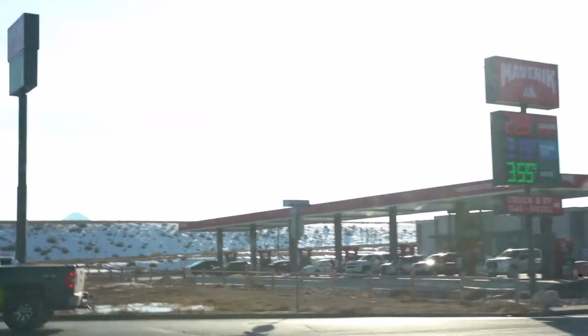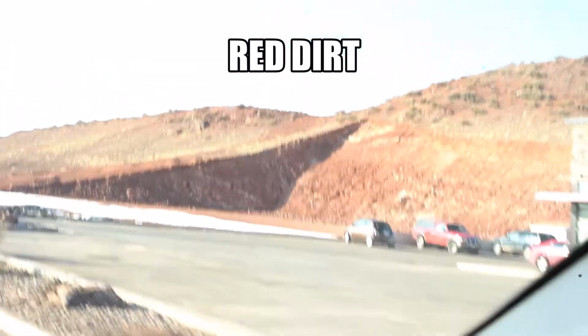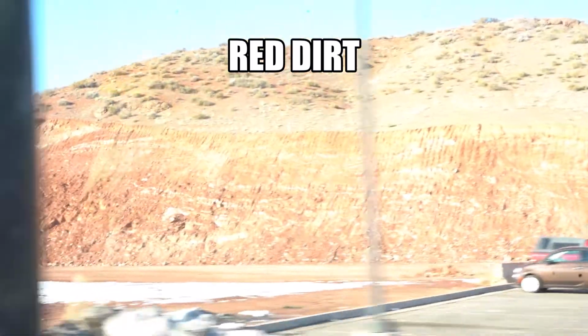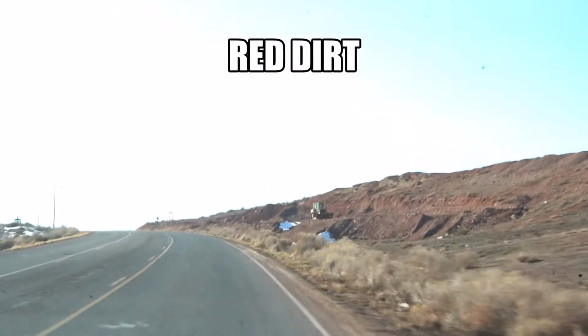I'm impressed your gas is cheaper than it is in Salt Lake. It is usually cheaper here. Look at the red dirt. I didn't realize you guys had red dirt. Red dirt and sandstone. And this is the industrial area out here. I'll show you where FedEx is.